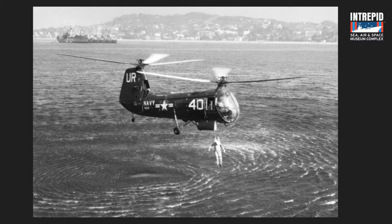And anytime it was needed, it was Johnny on the spot and in there instantly to help with that pilot. This photograph shows a Hup obviously pulling somebody out of the water. You can see him kind of limp there in that horseshoe collar being hoisted up.